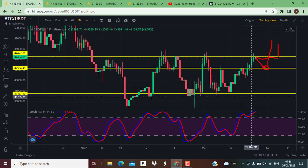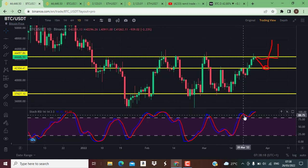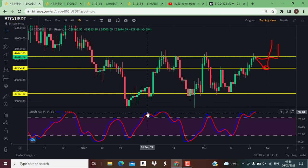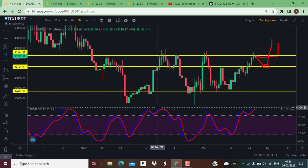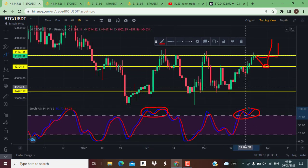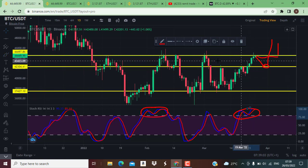Then one very important thing you have to notice on the stochastic right here: the market moved right up and then came back down, pushing a little bit from this area to the upside. The same thing happened here on the stochastic as well. The market moved into this area, came back down, did not go below the 80% mark, moved up again and then came back down. That is exactly the same thing we are seeing on the stochastic at this level, and also at this level right here. So you have to pay attention to these levels on the stochastic right now and where the market is at the moment on the BTC USDT 1-day chart.